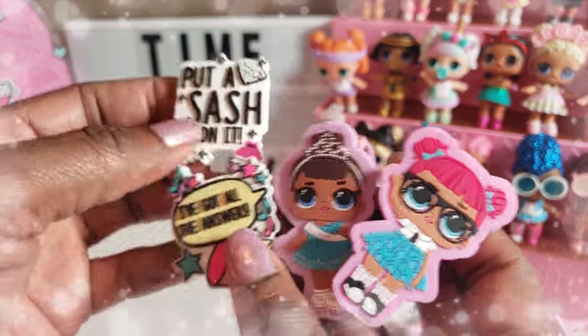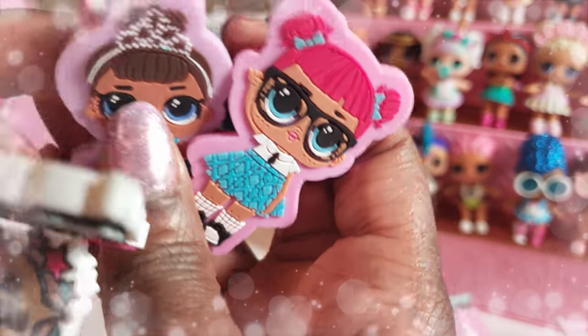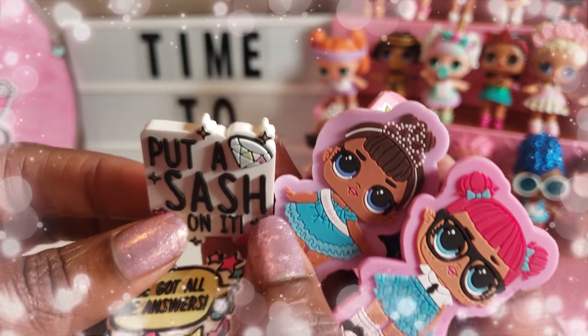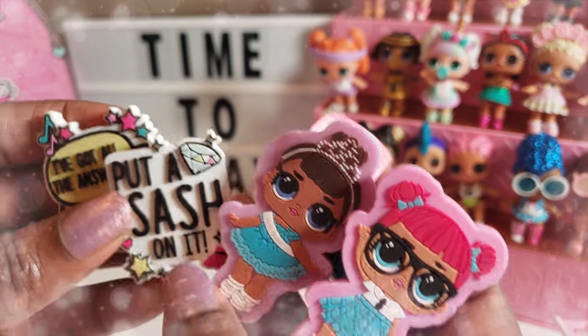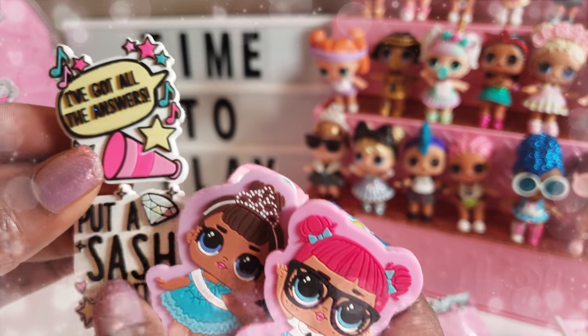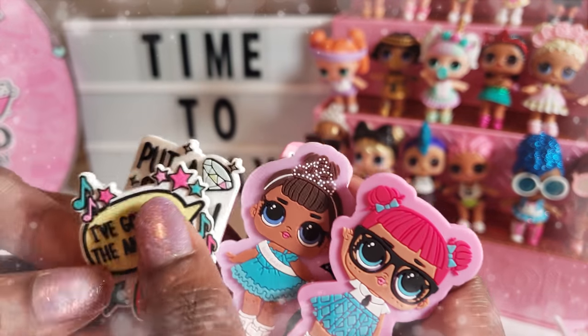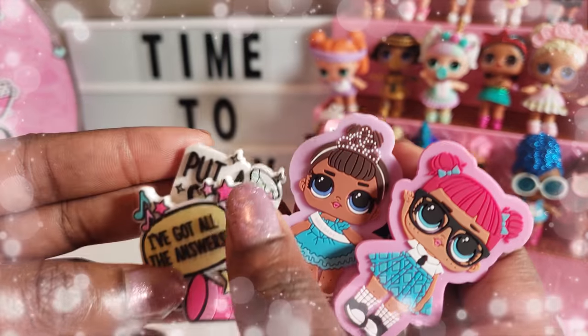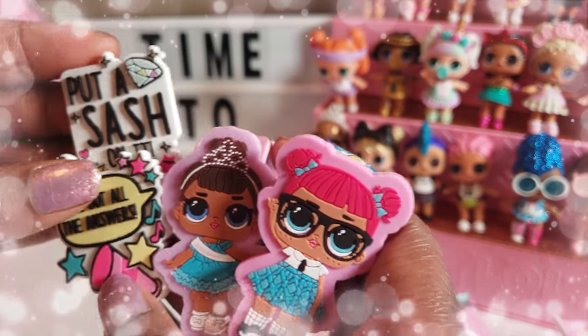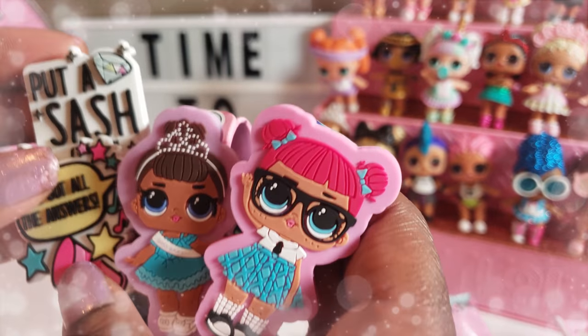These are awesome, guys. In the package, I saw them and I thought they were cute, but once I actually started playing with them, I really, really like them. So I am confident that I will be getting more of these. You guys stay tuned. I'll go on another toy haul and I will try to collect all six. I'm going to try to get the rest of these when I am on the go, because these are going to be a must-have for my collection.